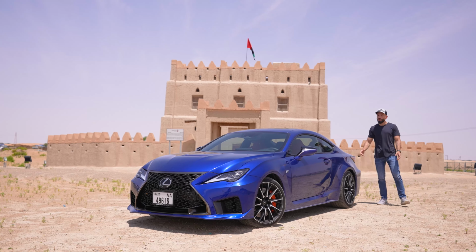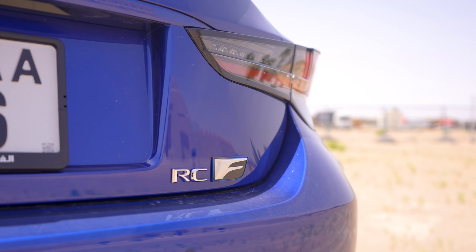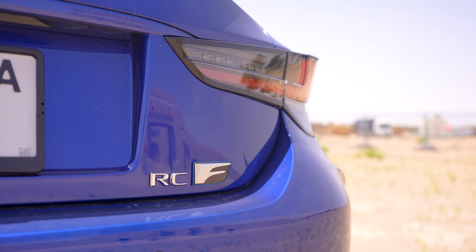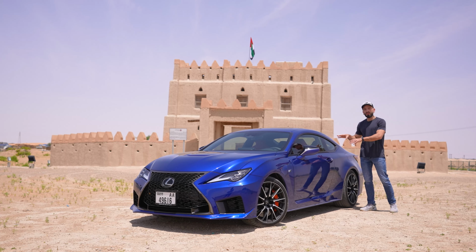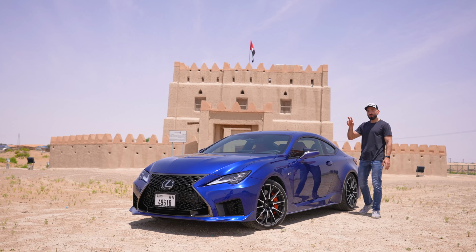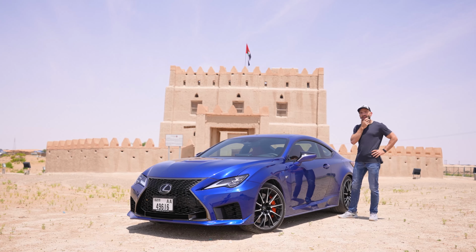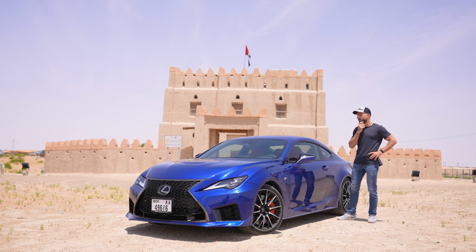What is it? It's called the RCF. What does RC stand for? I have no clue, it doesn't matter. I think Lexus themselves don't know what RC stands for. They probably chose the letters, completed their lineup, and thought, you know what, let's add meaning to the name. And then they decided, RC, Radical Coupe.